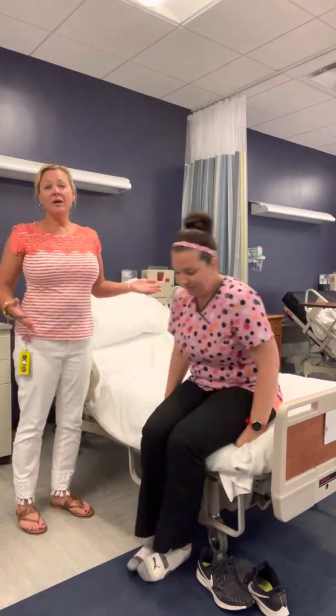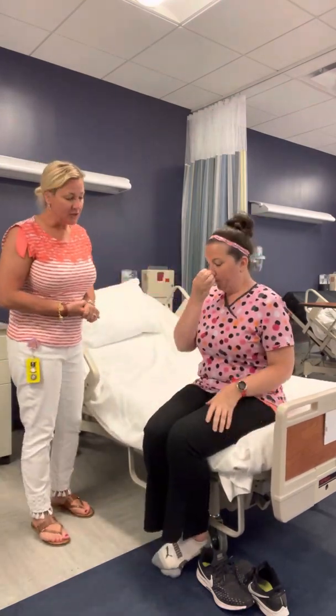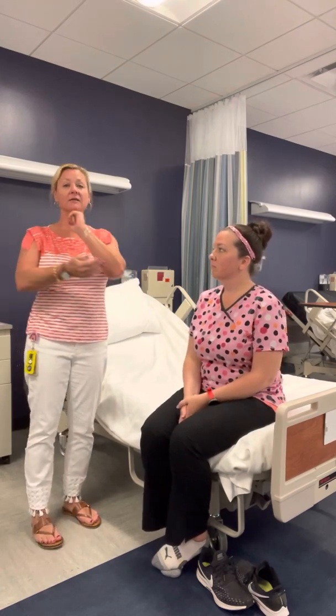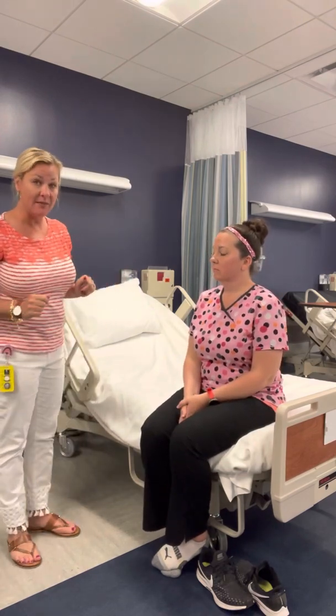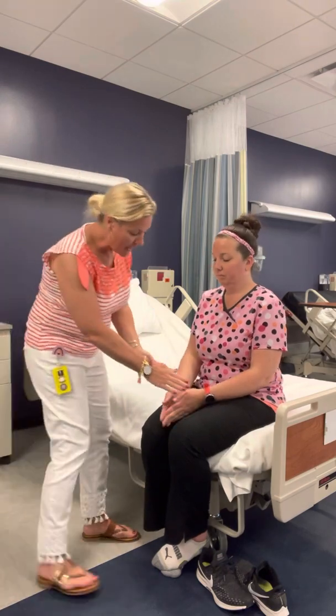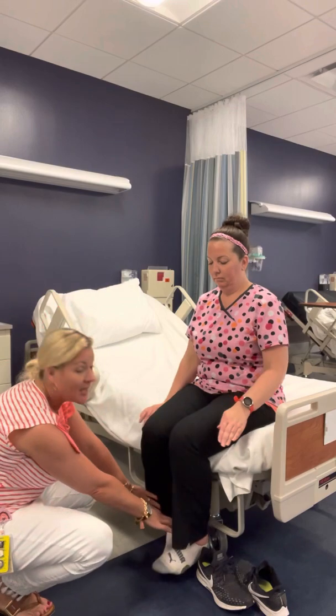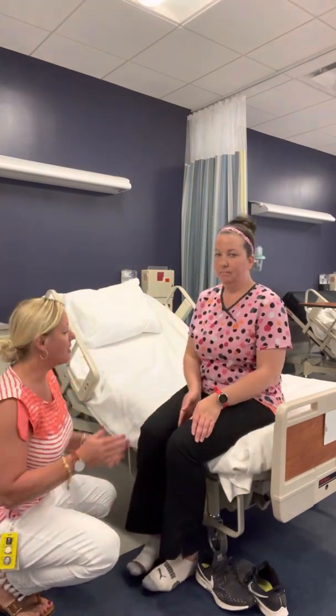So now we are going to go to the musculoskeletal section. I have decided to utilize the hands, the elbows, the knees, and the ankles. So when I look at the hands, the elbows, the knees, and the ankles, I see that they are all symmetrical to each other and there is no abnormal contour noted.